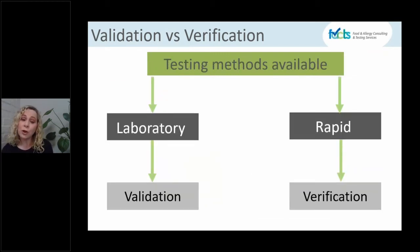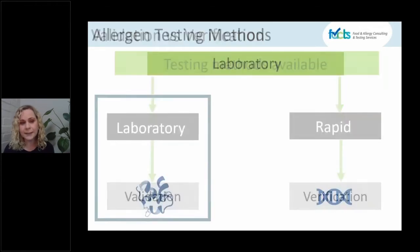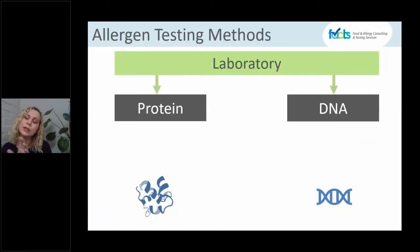So before I hand over to Hezri, let's just quickly look at the type of methods available for validation, the lab-based tests. So there are basically two types of methods. The first, we refer to as direct methods, where we go and look for the protein that actually caused the allergic reaction. So you directly detect the agent that could cause the allergic reaction. And then the indirect method, which is the DNA-based methods, where you go and look for the DNA that is associated with the allergen or the allergic food.